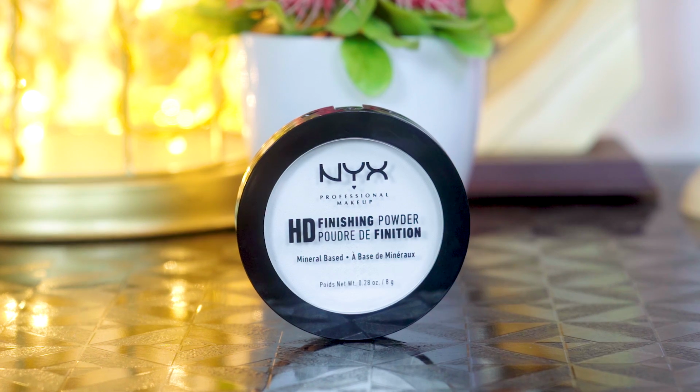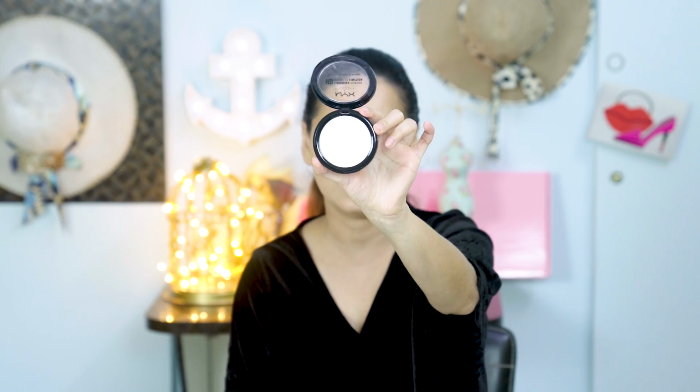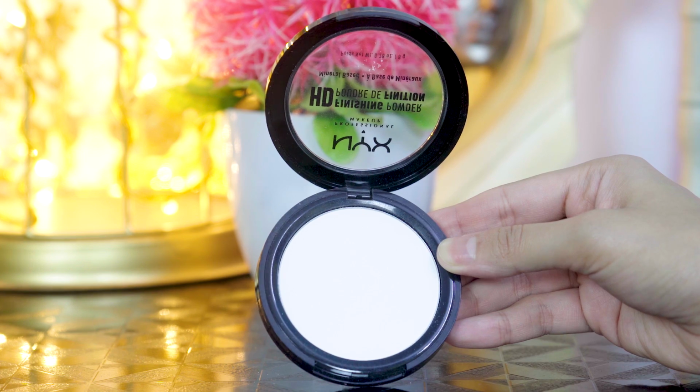So before I set my face, I have cultivated a habit of dabbing my face with this NYX Professional HD finishing powder, and it's completely translucent. Before I add in a bit of bronzer and blush and compact, I like to just go in and dab my entire face with it because I feel like it holds the rest of my makeup really smoothly.